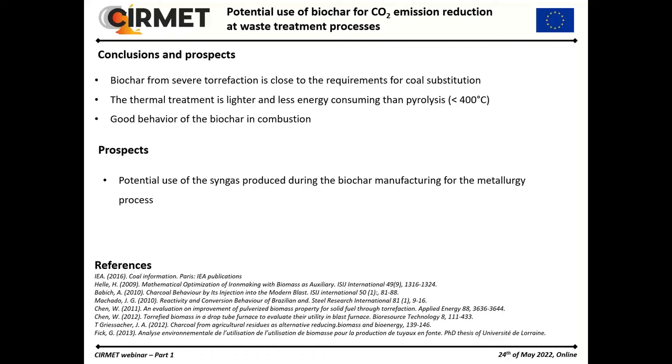And if we can talk about the future and the next steps, a promising step will be the potential use of the syngas produced during the biochar manufacturing for the plasma torch heating system of the metallurgy process. This is what Digimet presented in the previous presentation.